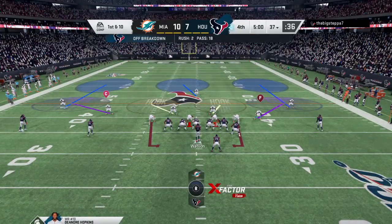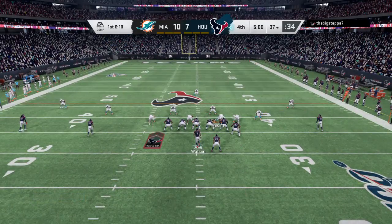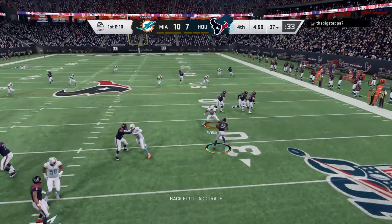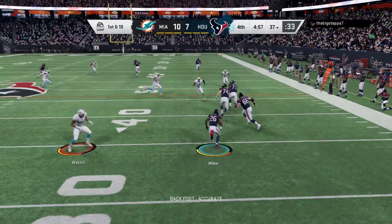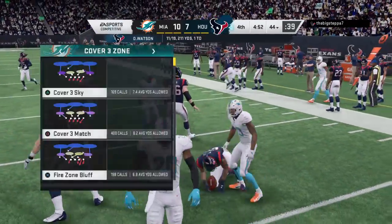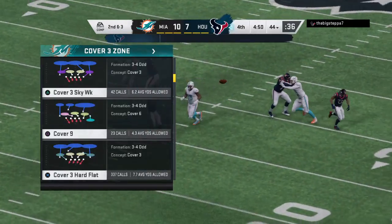Watson now perfect since the second half started, 7 of 7. It's 1st and 10. To throw is Watson. Oh, it's a screen pass. That's complete, and this will be stopped at the 44. That one good for 7 yards.